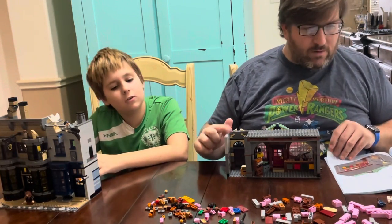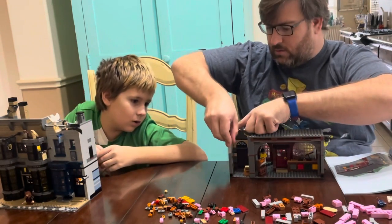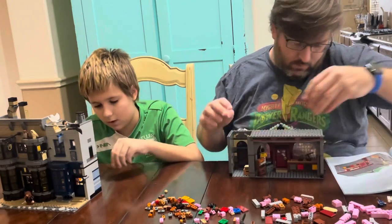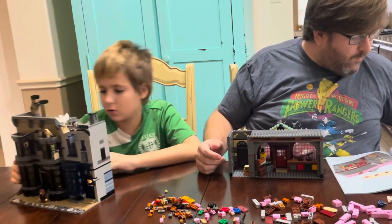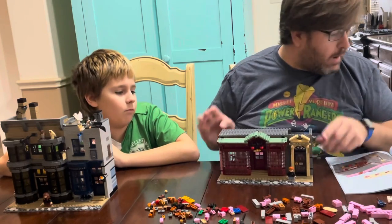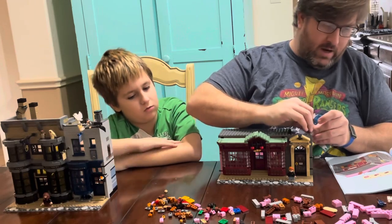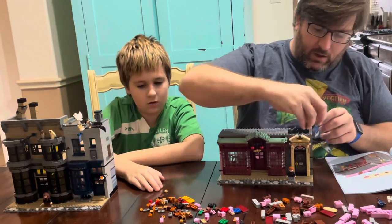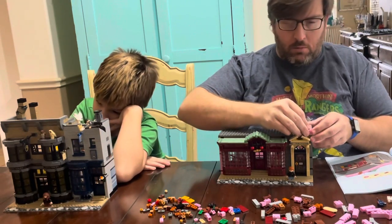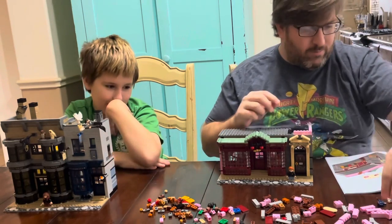Okay. I feel like this is the wrong color, and it is. What is wrong? This. Oh, that one. Cool. Now that's the right color. Okay, turn this around here. And now we're going to start adding all the pink, which is Judah's favorite color in Harry Potter.